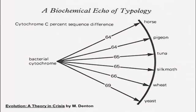this is from the book Evolution: A Theory in Crisis by Dr. Michael Denton. Dr. Michael Denton is a self-avowed evolutionist agnostic, and yet he has written one of the most devastating critiques of evolution that you could ever read. And his idea was that I don't have a better theory than Darwin's theory, but we need to get rid of Darwin's theory because it's so full of holes, it has so much trouble.